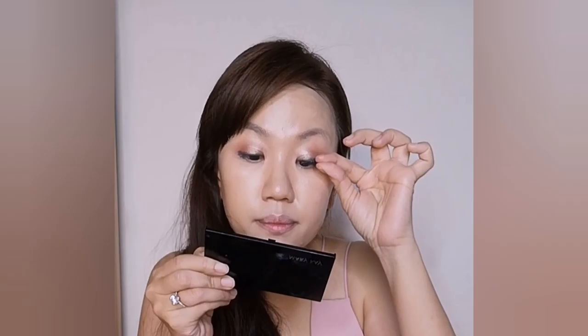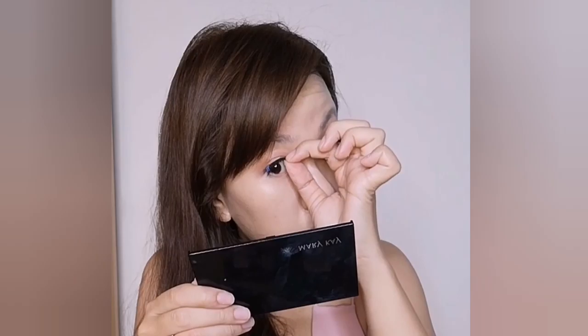So tomorrow I have another wedding. That's a night one, so I'm going to show you how to do a night evening makeup. Okay, I'm not going to line my eyes with my eyeliner today. But I'm going to do this.